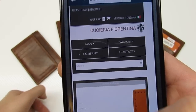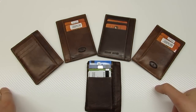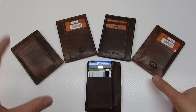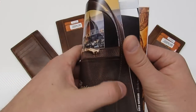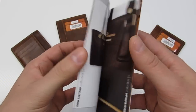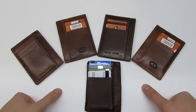So anyway, thank you so much to Cuoieria Fiorentina for still making this wallet. It's perfect. It is absolutely perfect. And again, check out the website. They also sent a brochure. They have some very nice, expensive purses that my wife would like. So, I don't know, that'll be pricey. But yeah, I guess that's pretty much it.